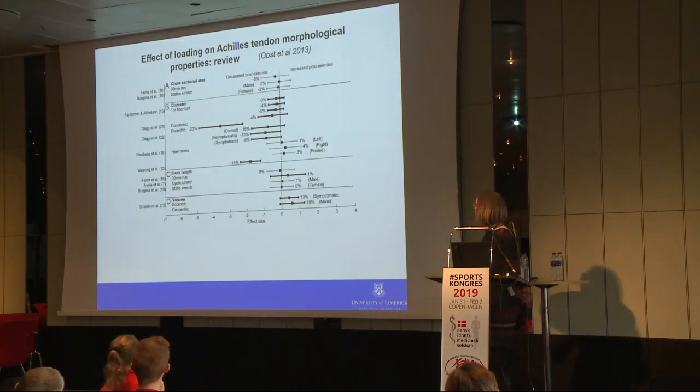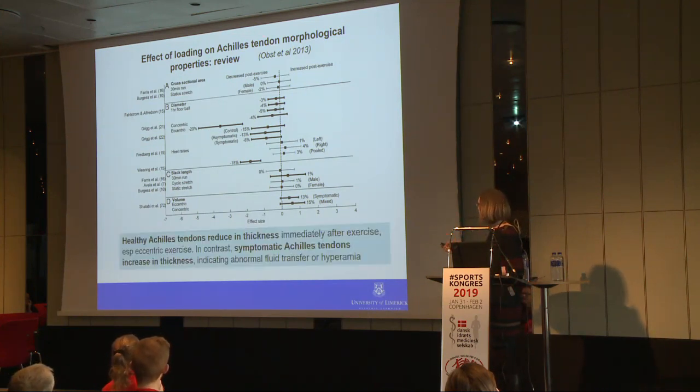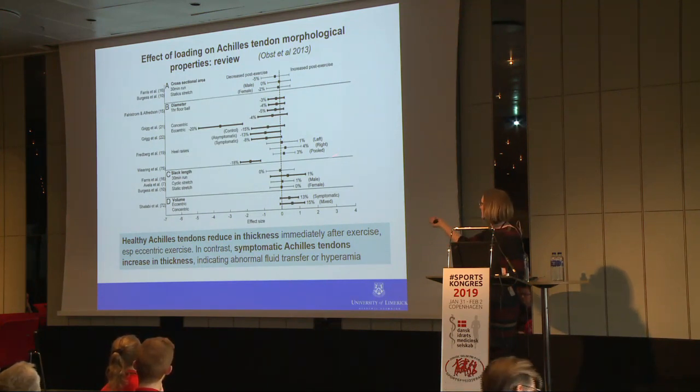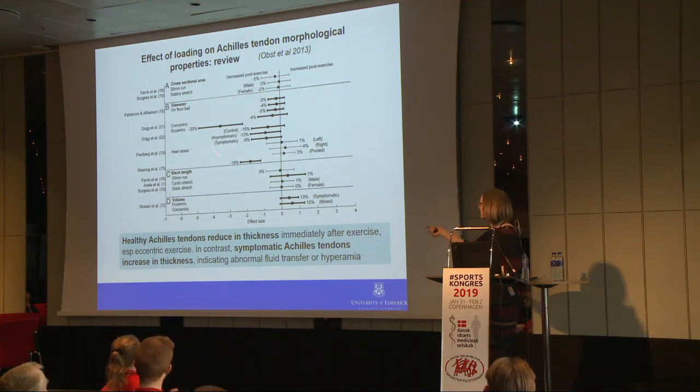We've got another systematic review here, which was focused only on the Achilles tendon, looking at morphological properties and the effect of loading. Specifically here, I'm going to focus on the diameter, which included some studies that looked at cross-sectional area and some that measured thickness. So we've got a forest plot here that suggests that post-exercise in the normal Achilles tendon, and these are all studies looking at normal Achilles tendons, the thickness of the Achilles tendon reduces. So again, reinforcing the results of the previous review.